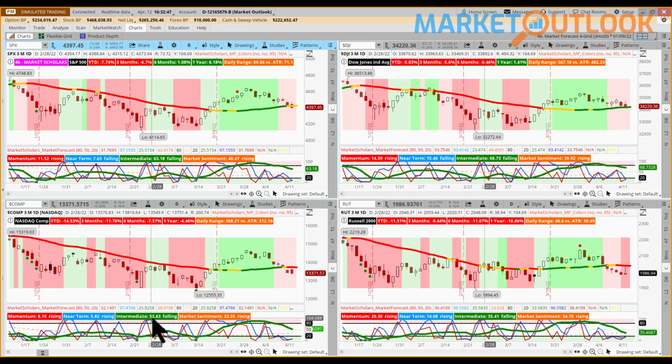So we're not quite to the 50th percentile on the NASDAQ, but remember, if we fall again tomorrow, even if we're flat tomorrow, there's a pretty decent chance that as soon as tomorrow, the NASDAQ composite does go to strongly bearish. So be on the lookout for that possibility.